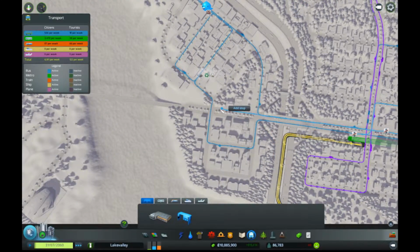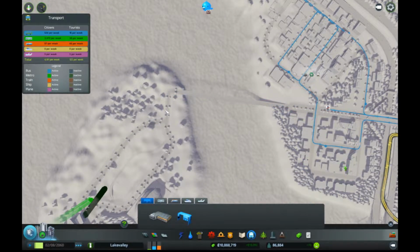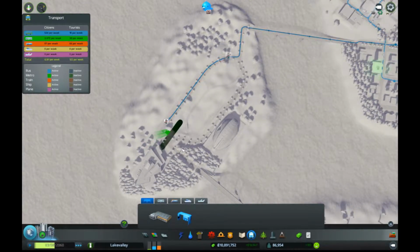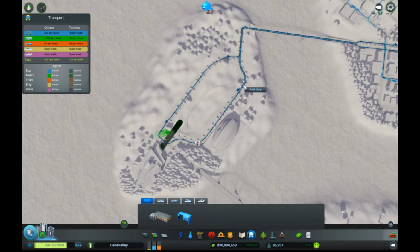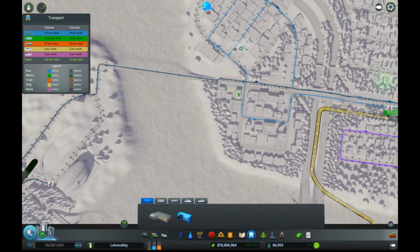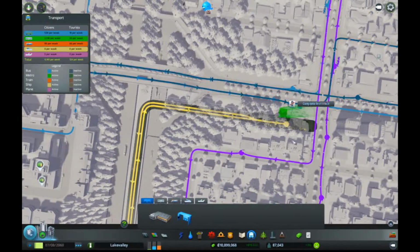And then we'll come across here. We'll add maybe a stop here. I mean, this business is up there, so I don't think we really need to do that, but we'll add a stop there, there, and then we'll just come all the way back. I guess we'll stop on the other side of the road there, and we'll connect it up here.